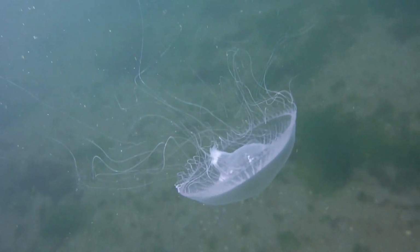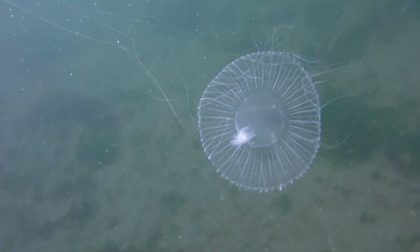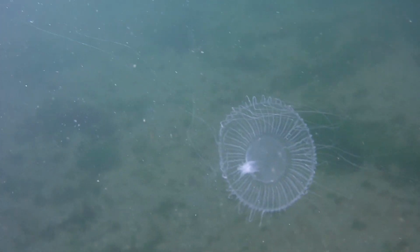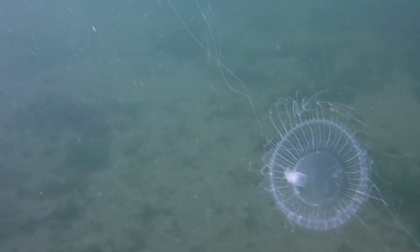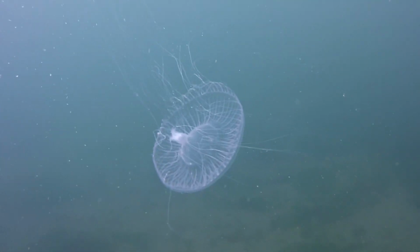Welcome back. This time we have a dive at Les Davis Marine Park at a depth of about 8.5 meters at 7 in the morning. Visibility was about 10 to 15 feet.